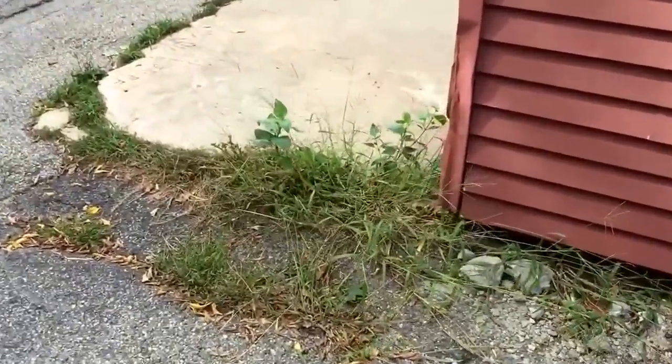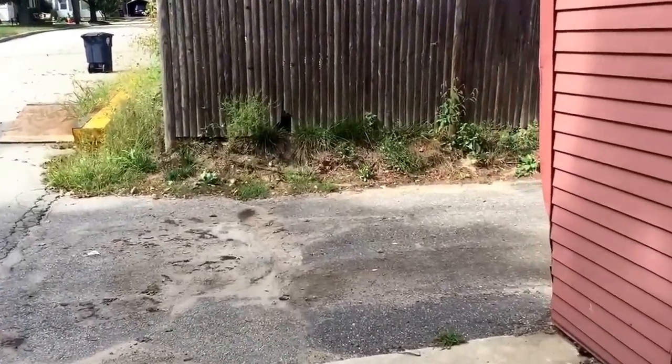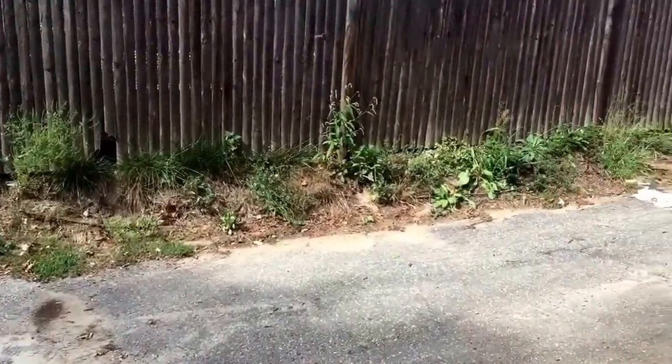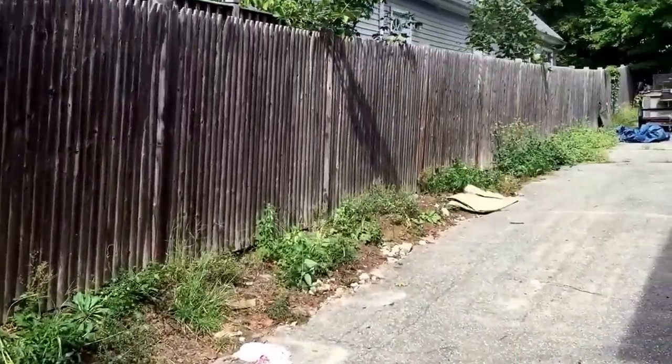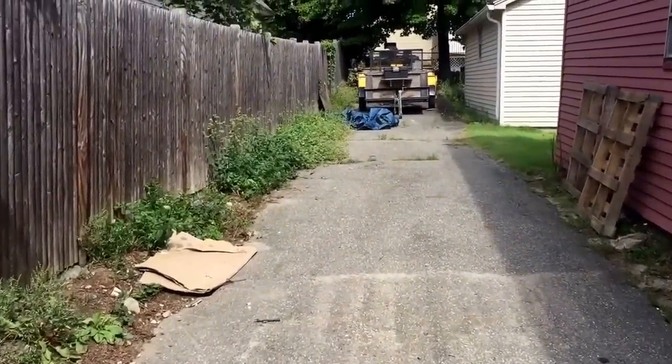We don't service this guy's lawns anymore. We had a falling out. So if people ask why your weeds are like this, if I don't get a break on rent, why should I have to maintain this property when he pays for all of his other properties to be maintained?